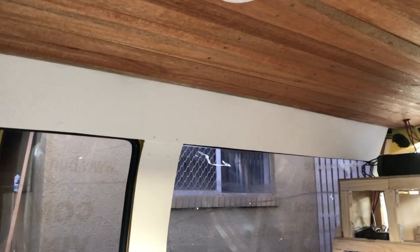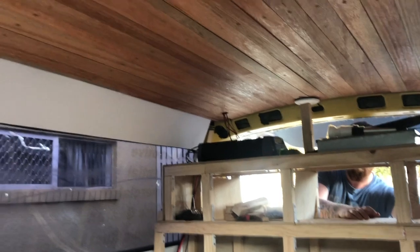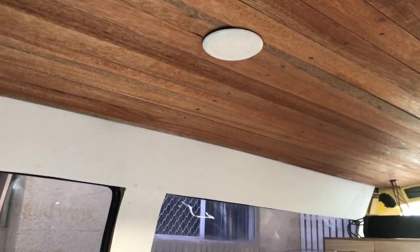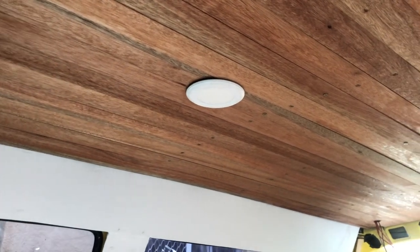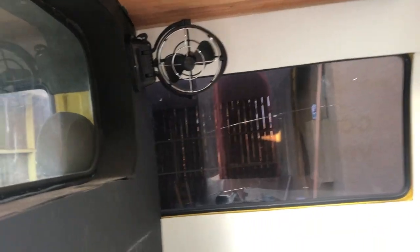Bob, can you turn the light on? Or is the fan not working? Oh. And this one? Yeah. And on the 7th day there was light. Oh my god. So exciting. I'll show you guys the fan later.